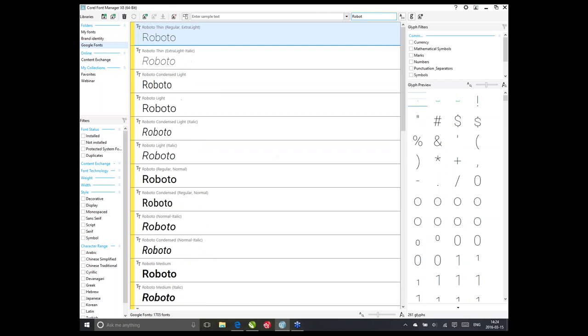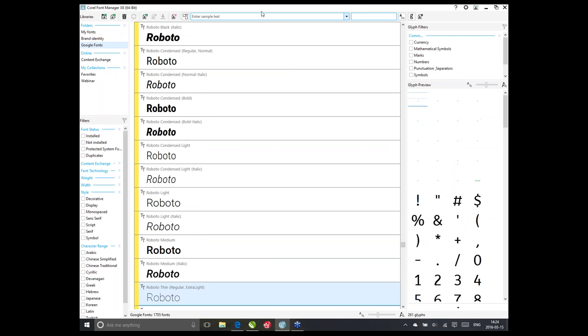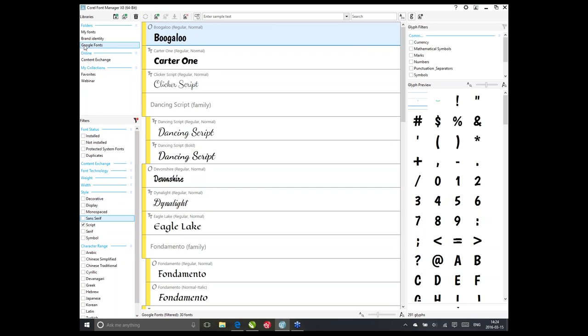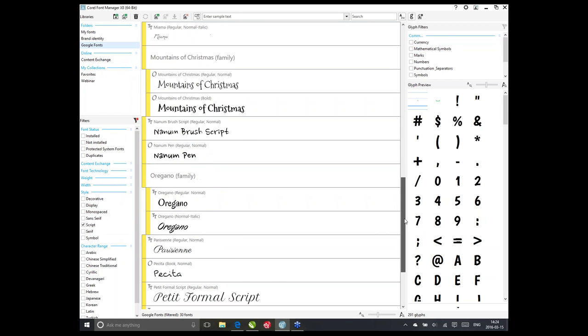Just to show you, this is the Roboto font, which is the Android font, so it's in there. And what I could say is, okay, show me only the fonts, and let's add a filter here. I only want to show the fonts that are of script type. Here are the ones that are in that folder that are script. Again, yellow means it's not been installed on Windows, so no Windows application knows about that font.